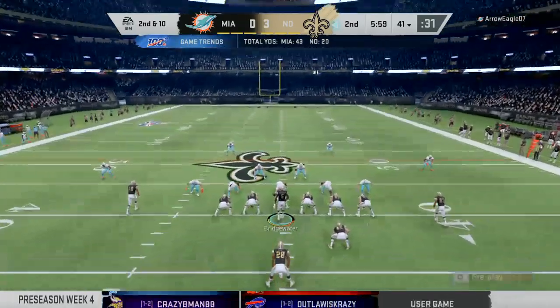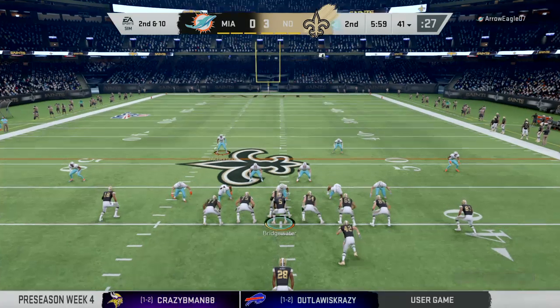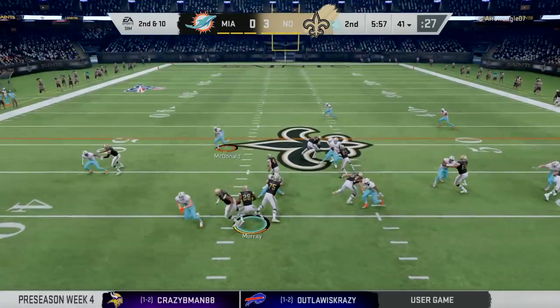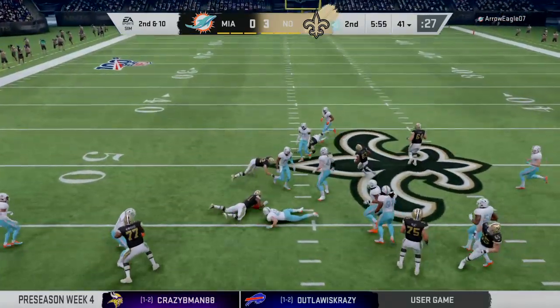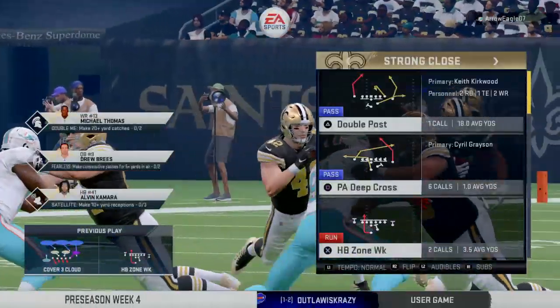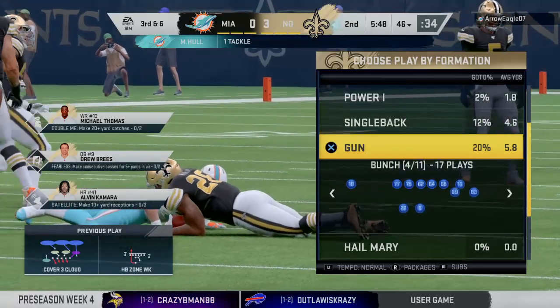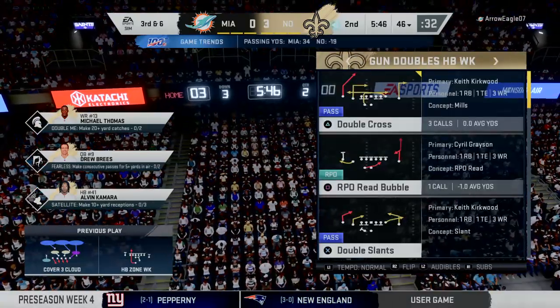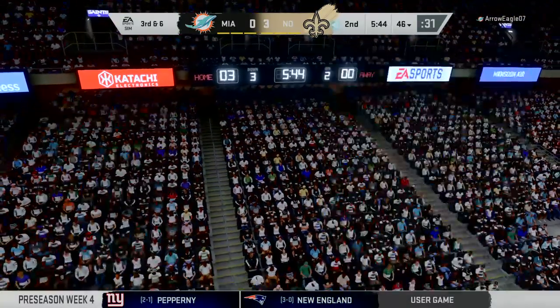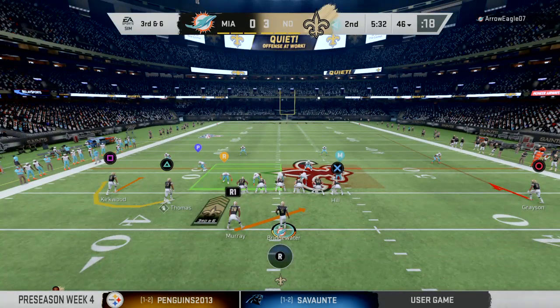Here now is second and 10, again from the 41. Watch the slants. Watch the run. Here's Murray. Give him four on the ground there. They're now left with third and six. That second down play call was not to pick up the first down. It was to accomplish what they did to get them into a manageable third down because they had the incompletion on first down, so they were behind the sticks, so to speak. They needed to make up some ground, and they did.